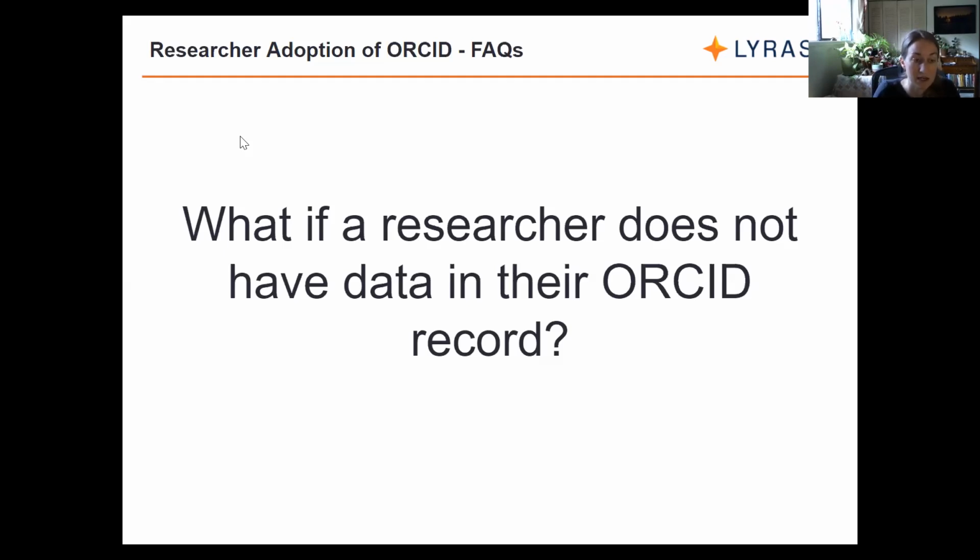And definitely setting up some kind of baseline requirements, like get your ORCID ID and at least put your most current employment in there. Like, do that. If that's all you have time to do, at least do that. At least have something that can help identify who you are and where you're coming from, aside from just that number.